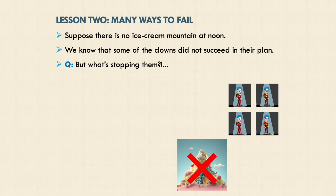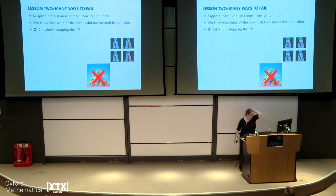But this raises a really puzzling question. The question is, what exactly is preventing them from succeeding, right? Remember, these plans are really easy to carry out. Each of them comes into the room, checks if there's no ice cream mountain, checks if someone else has put in balloons. Otherwise, they put some balloons in, right?